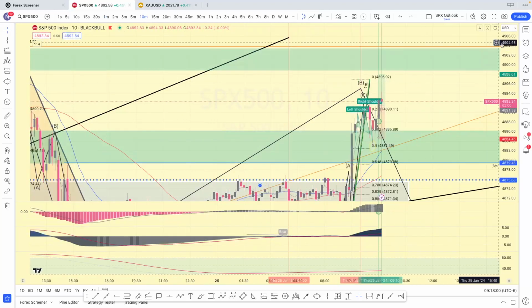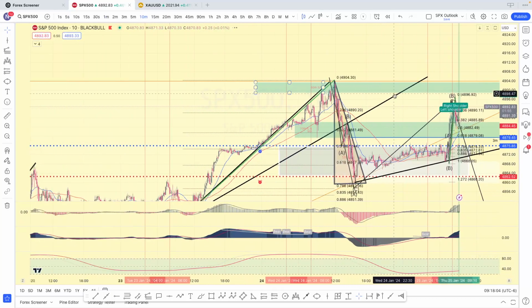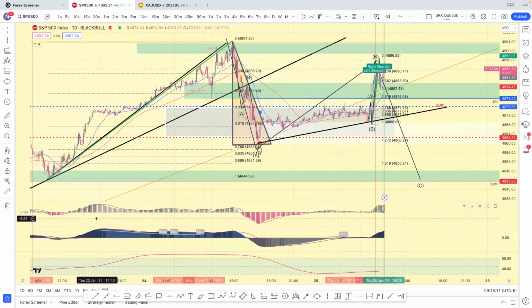So I marked this up last night. Got a huge masterpiece going on here. And identified this particular trend as being 10 minutes. I put a 10-minute zone here. Of course, price had already broken through this. I just wanted to leave it in place to see how price would respond.